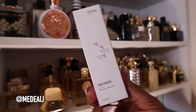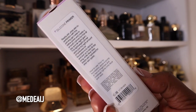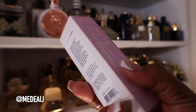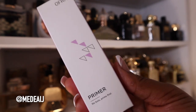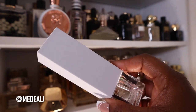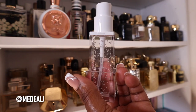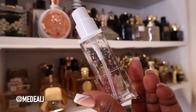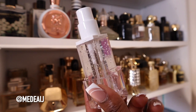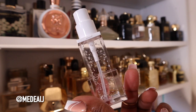You also get the silicone primer. This primer is by far one of my go-to favorite primers for all of my foundations, just because it does fill in my pores. It gives me a lightweight finish on my face, and it allows some hydration to come through to my skin regardless of which foundation product that I use. So it's very versatile, and I've combined this with mattifying, hydrating, luminous, whatever foundation I've got in my collection, this baby works.